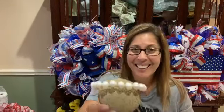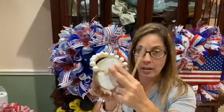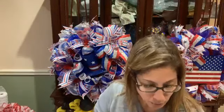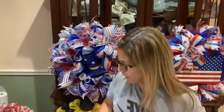So, and then I'll hot glue it in place, okay? And then it'll go right here on the top. So that's all we did for the head. So, this petal, I've already made some of them. I've got some of them that I haven't made.